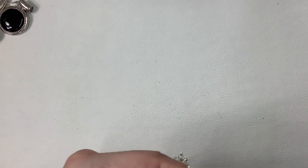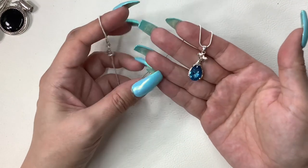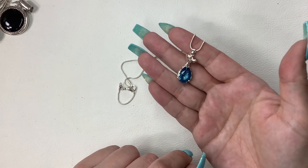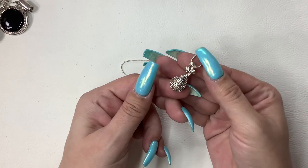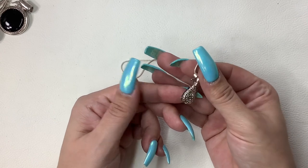Next, we have two more items, and then we can get on into the ThredUP box. They are necklaces. Sterling silver chain, and this is a little, it looks like a bag of money, but it's a gem. A bag of jewels. This is just glass. I did test it with the gem tester. It has the open back, so the light will shine beautifully through.